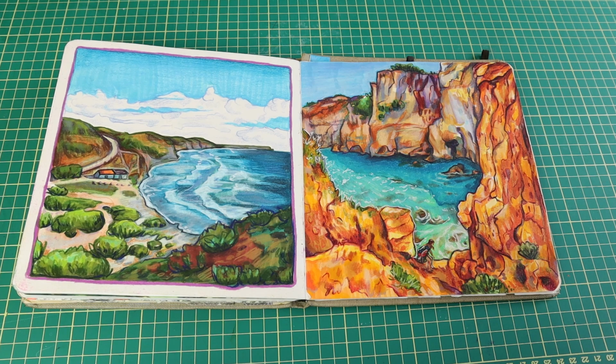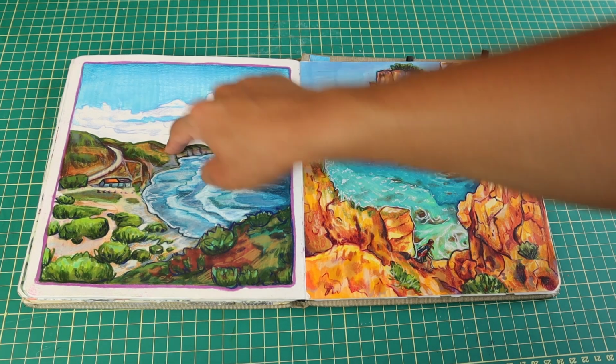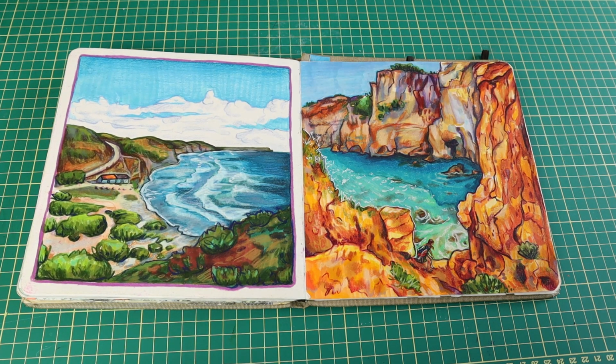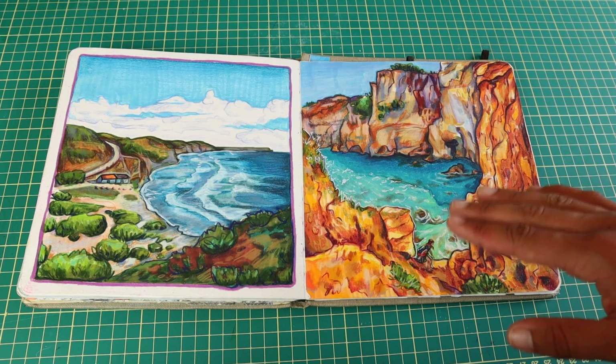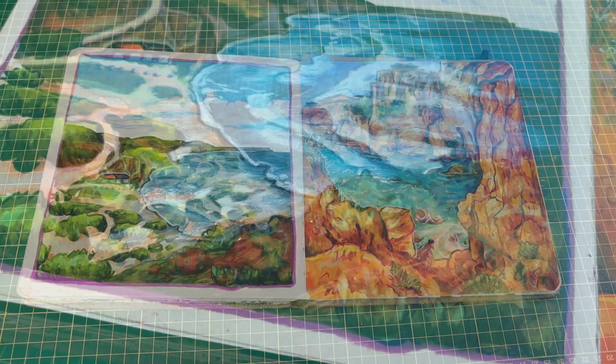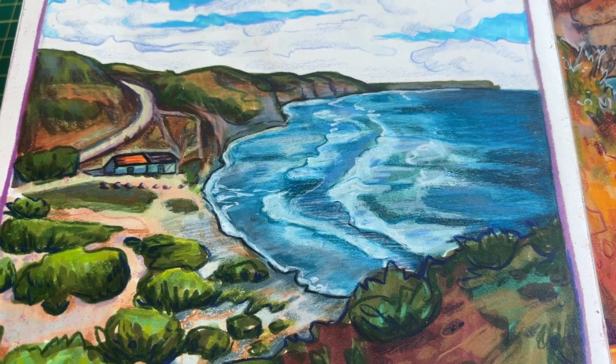Okay, so I keep saying this, but another one of my favorite spreads. So this is, it's not a secret beach, but it was kind of hard to get to, and it was one of their national parks, so it was a protected park. And yeah, just amazing cliffs by the ocean and such fun plants, and I really wanted to capture that in this drawing, and the ocean, the big waves and stuff.